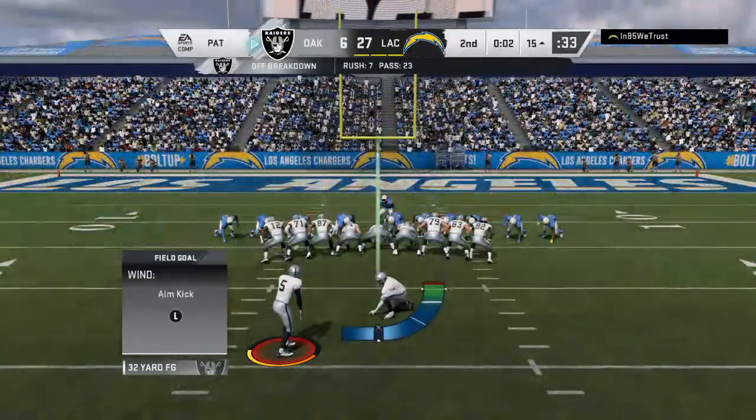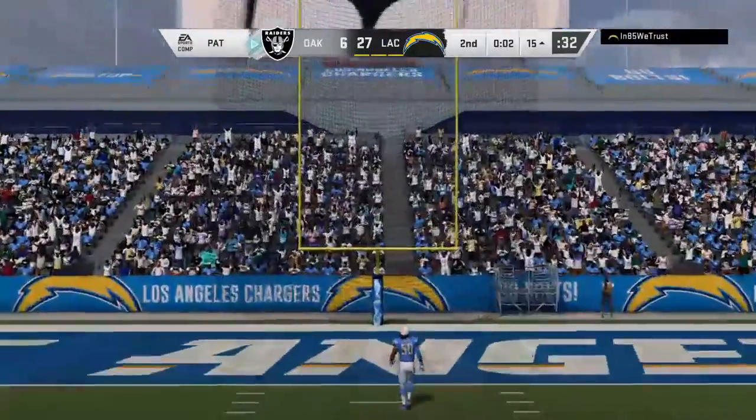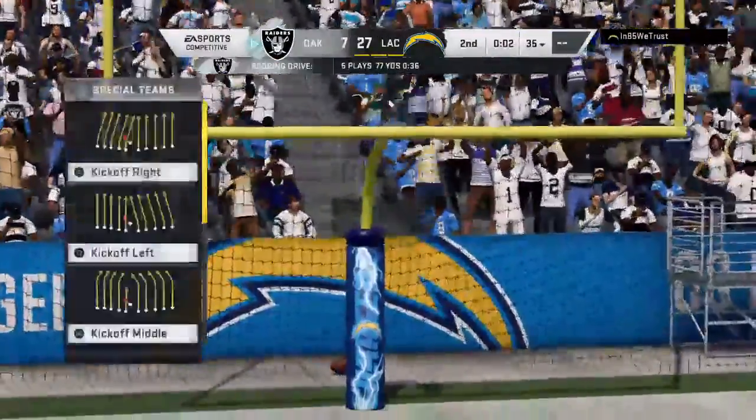Josh Lambo now for the point after. It's up and good, and it makes it 27-7 now.